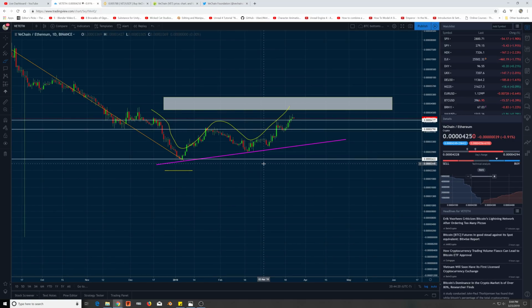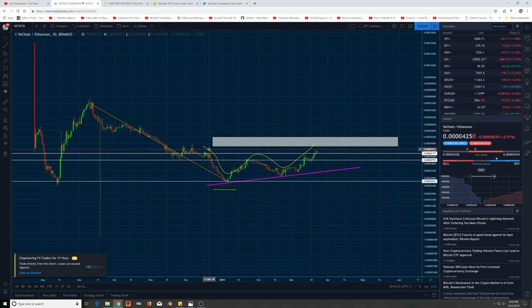And there we go. For those pattern people out there that like to look at patterns, look at this. Nice little W, right? A little bit different than an M. A W kind of goes up here. I have a target box up in here, so we'll see if it hits it. That's been there for a while. We'll see. I like Vechain.